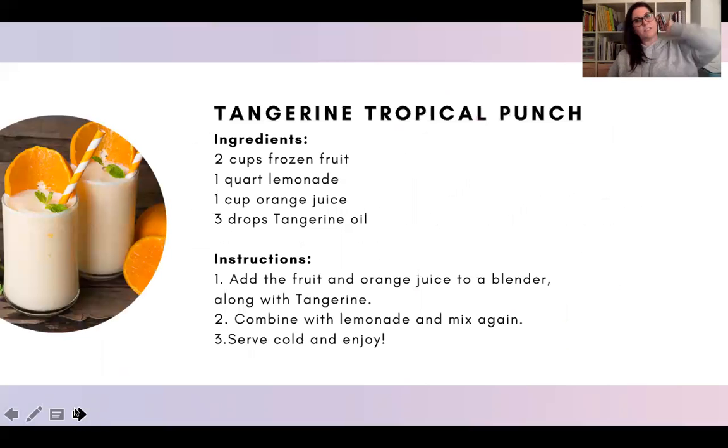All right, and here's a little punch recipe. I'm going to breeze over this one quickly because I'm going to give it to you guys in the ebook anyway.